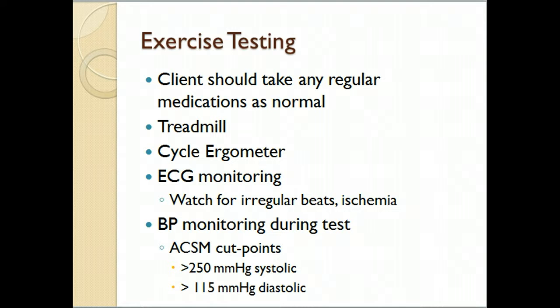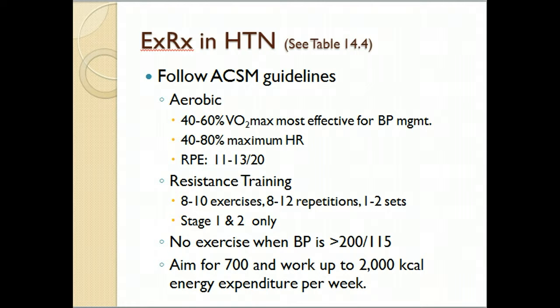In a health fitness setting, we would never let anybody get that high. I would terminate a test long before that is over, unless I was working in a clinical hospital physician office setting. And so this is table in the chronic disease and disability text. Again, follow your basic ACSM guidelines.